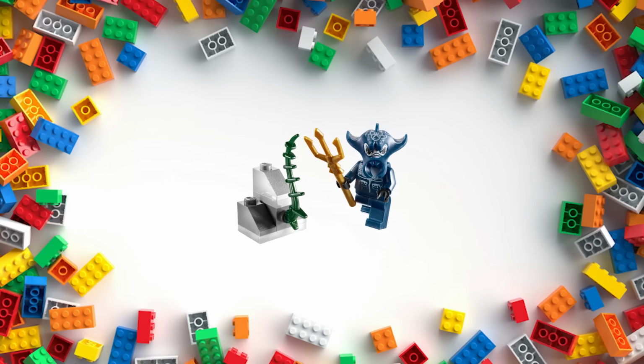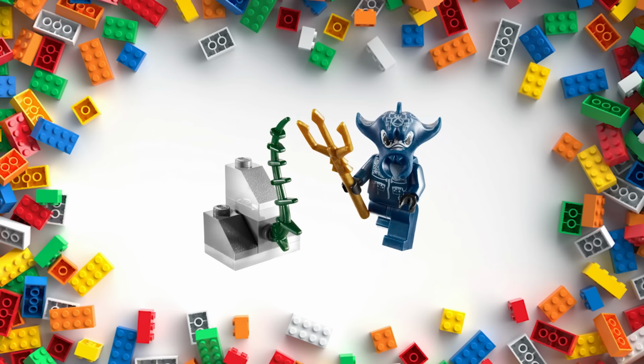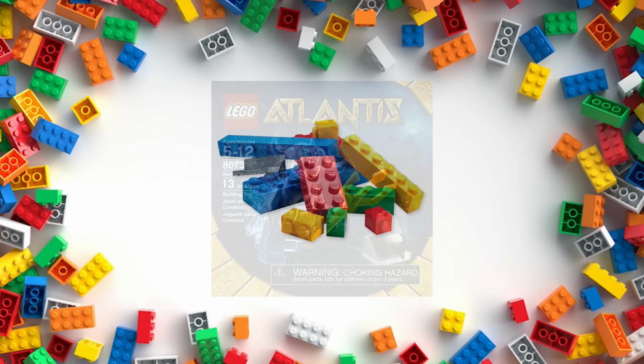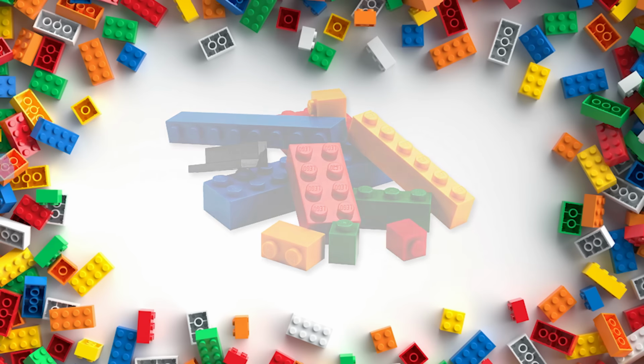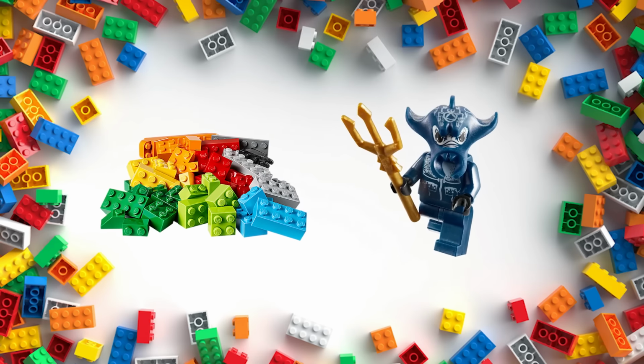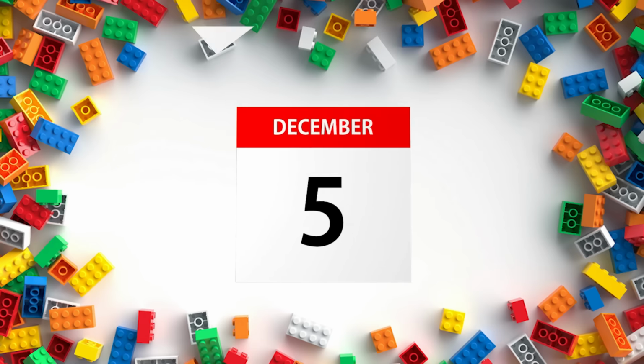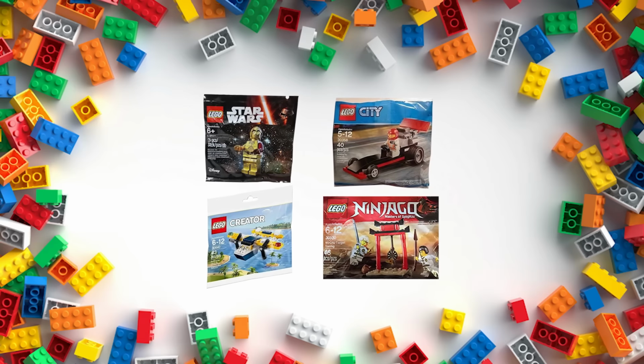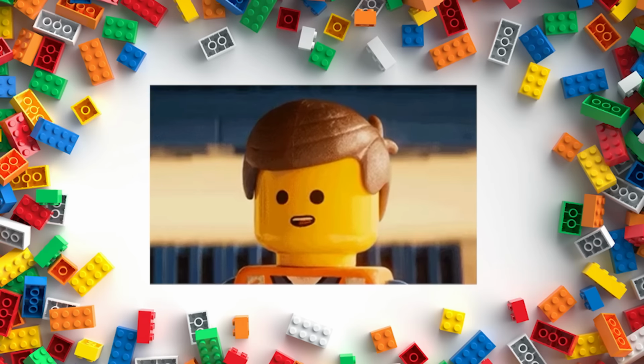This small set from Atlantis was also one of the very first, the Manta Warrior. Technically released as a full set in a cardboard box and all, this set only contained 13 pieces. With 4 of those being from the minifigure, that only leaves 9 left. If this set had come out a few years later, it almost certainly would have been a magazine gift or promo polybag instead of a full release set, but that's just the way things went.